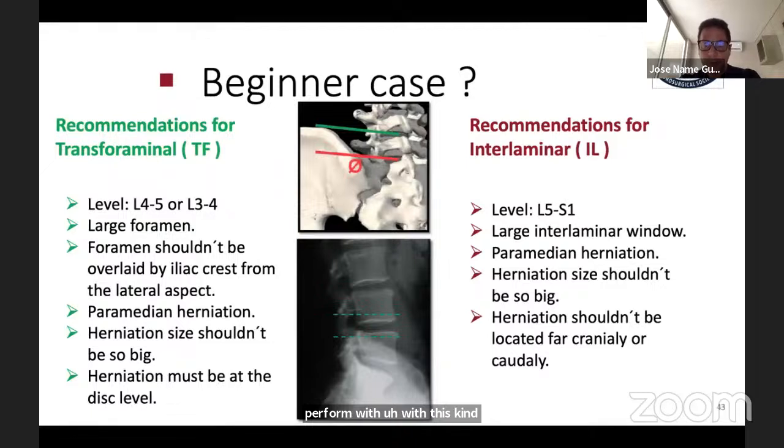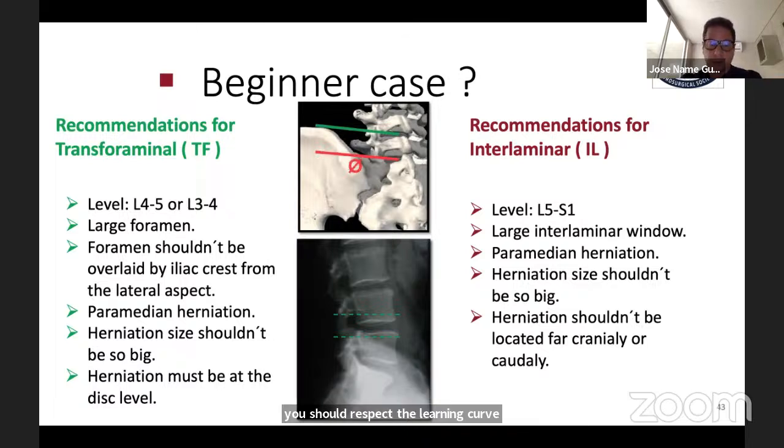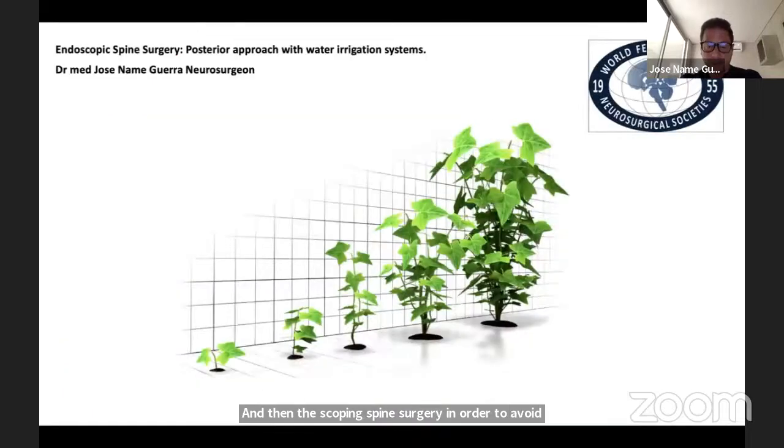I recommend always to start with easy cases, not only with the transforaminal approaches, but also for interlaminar approaches. It doesn't matter if you are an experienced surgeon, you should respect the learning curve in endoscopic spine surgery in order to avoid complications. The learning curve will take time, but once you grow up with the technique, you will be able to perform the same surgeries that you do in an open way using an endoscope.